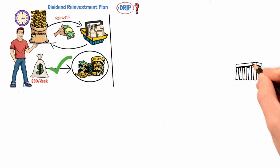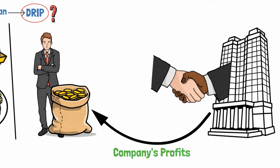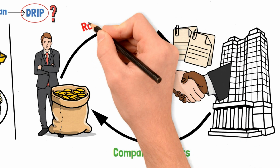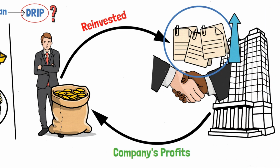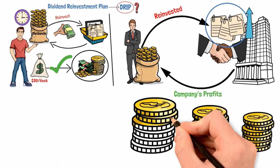When you own shares in a company that pays dividends, you receive a portion of the company's profits based on the number of shares you hold. Instead of taking these dividends as cash, DRIP reinvests them to purchase additional shares of the stock. This means that the number of shares you own increases with each dividend payout, leading to more dividends in the future. One of the main advantages of DRIP is the power of compounding.